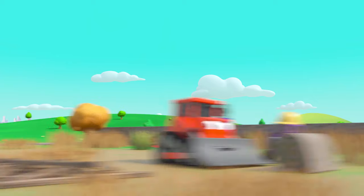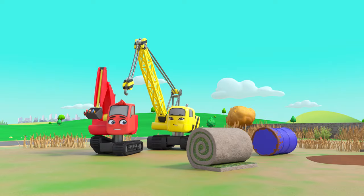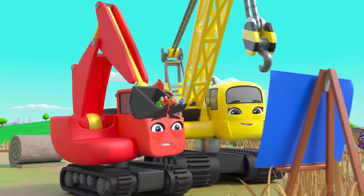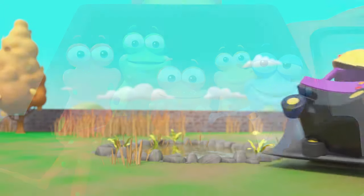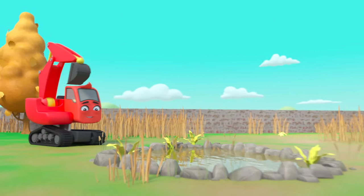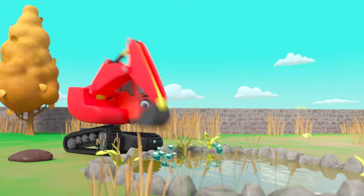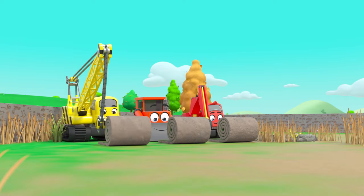He's distracting Mr. Rubble, while Digley and Dazey make some changes to Mr. Rubble's plan. They're building a new home for these five little frogs. Sorry, Mr. Rubble. First, Digley is cleaning up the pond, making it nice and clean. The frogs look very happy about this.